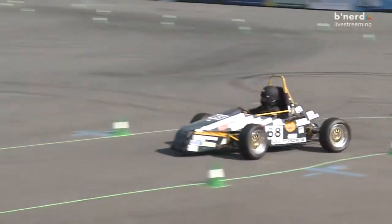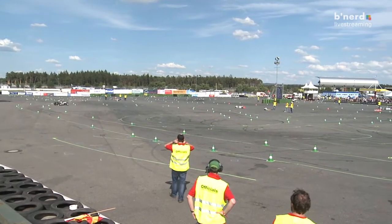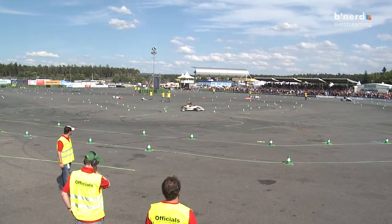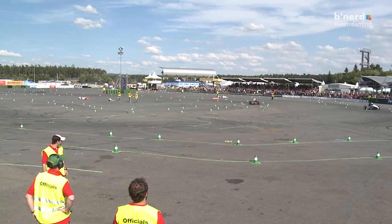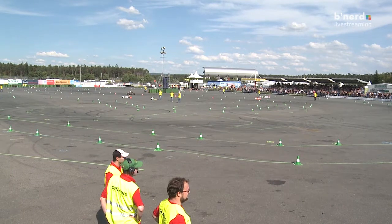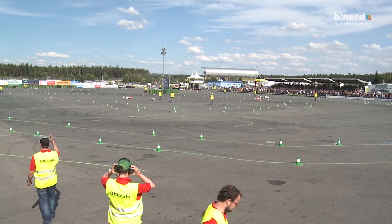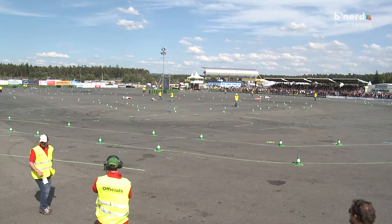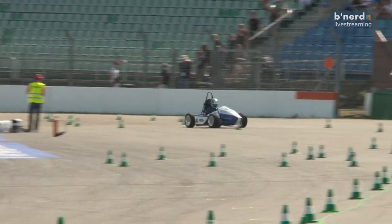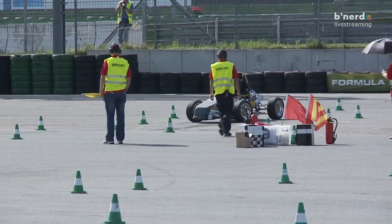We've got another English team out now, car number 24, University of Liverpool. They're out with their second driver. Oh, it looks like car number 68 from Pforzheim has spun out. Looks like they may have a suspension failure. This might mean that the other cars out on track are going to get a rerun.